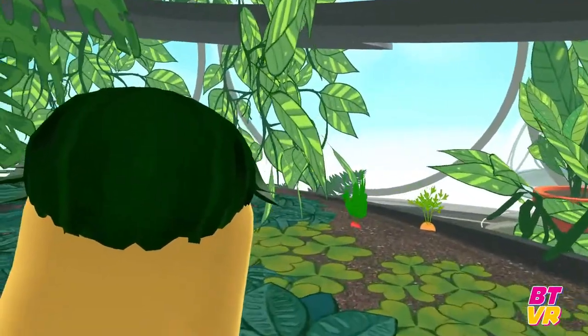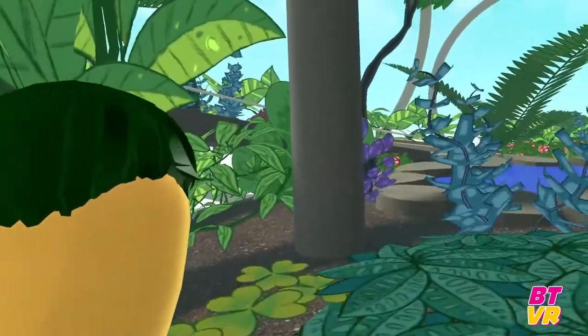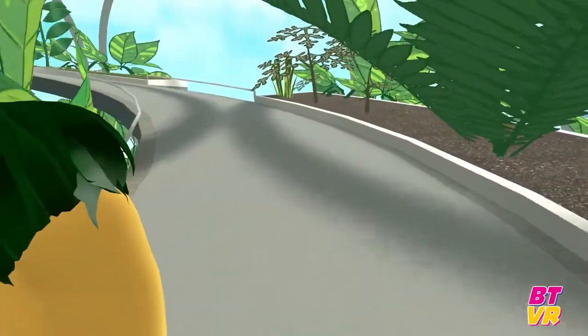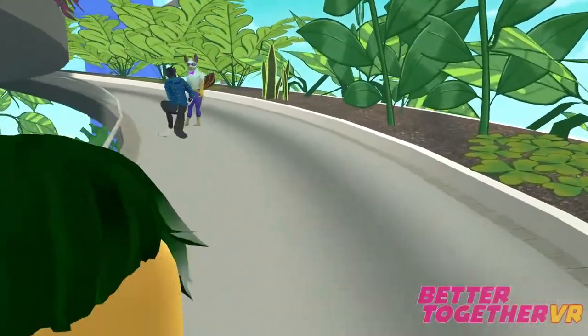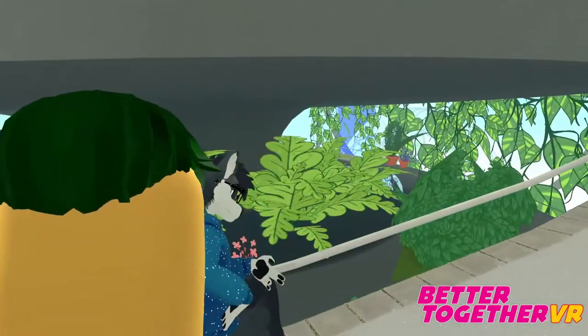Where'd they go? Did they start going up? Yeah. Oh, yep. There they are. There's a good jump height in this world, too. My cake. Cake? Cakey. Oh.